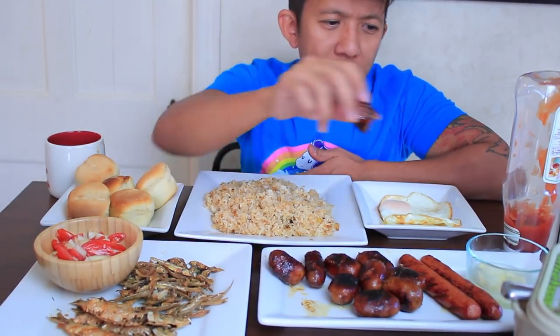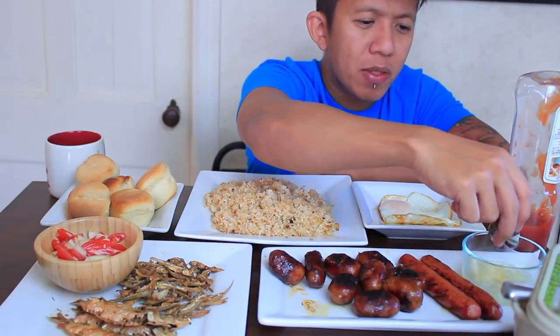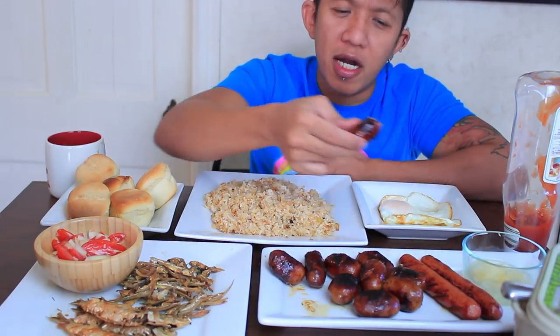This one is not that salty. Little sweet, not too salty, just the right amount of salt, which I like. And it's going to be more different if you dip it in vinegar with garlic.